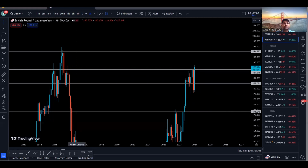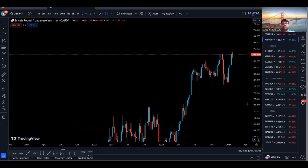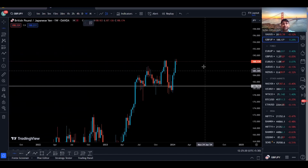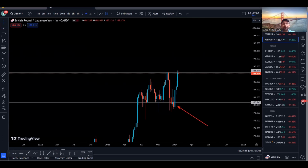Now let's go to the weekly time frame to find more details on what is happening. On the weekly time frame, same as the monthly, we are bullish, making higher highs and higher lows. Here we made a fake out, but still we are creating higher highs, right? Also, let's mark our support and resistance zones. This was a level, and this is a resistance level, right? As we can see, we already had a fake out in this area.